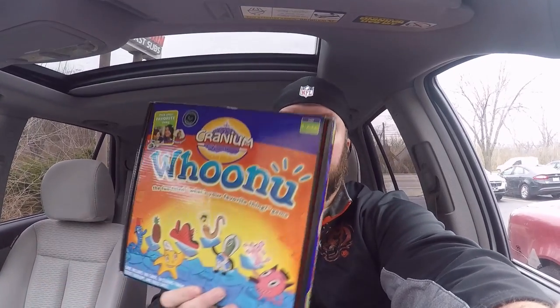Alright guys, went to the Valley Thrift Store. Picked up one thing. Let me show you this real quick. It is Cranium Who Knew. I've sold a bunch of these. Paid $3 for it. It is complete, which is awesome. Should be able to get maybe $20, $25 at the most, but not too bad, I guess. Then I went right next door to the St. Vincent de Paul. Ran in there real quick, didn't see anything, unfortunately.